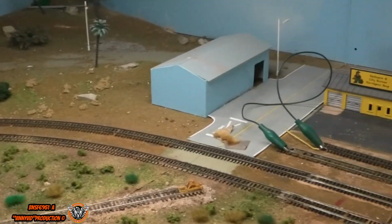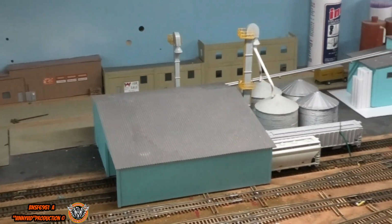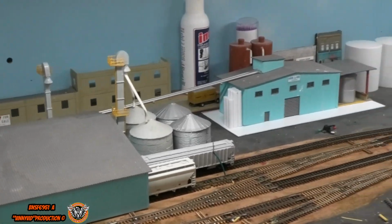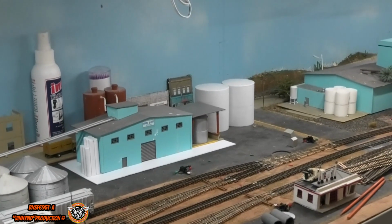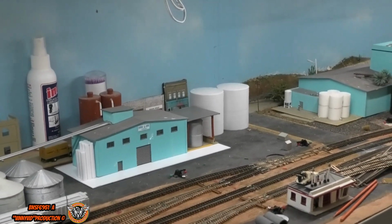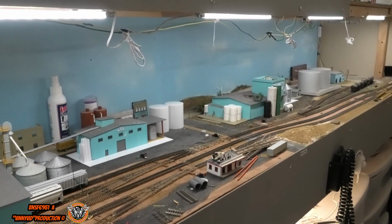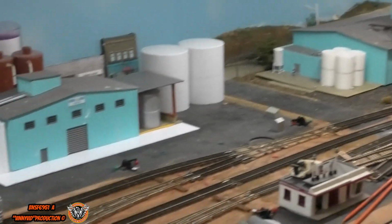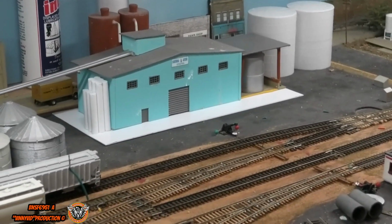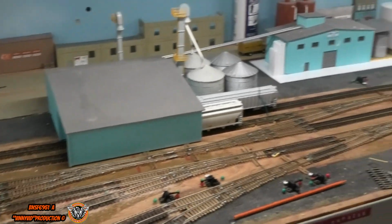Now we're going to come around to the ethanol plant, and as you can see, I've got all my tanks in there, and those two tanks right there are going to be for water. I think I mentioned that already. And then we have more buildings down there. That building right there would be the processing building. This guy here is called the energy building, and then of course we have the hopper unloading.